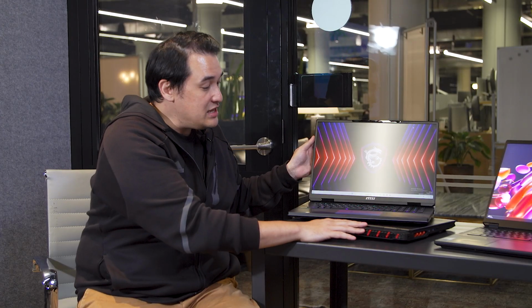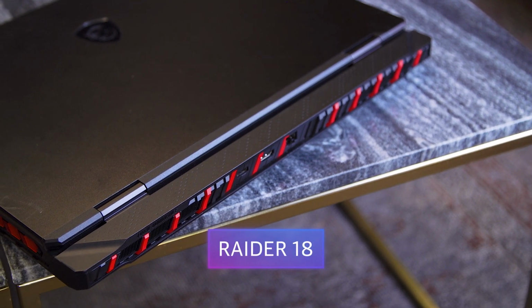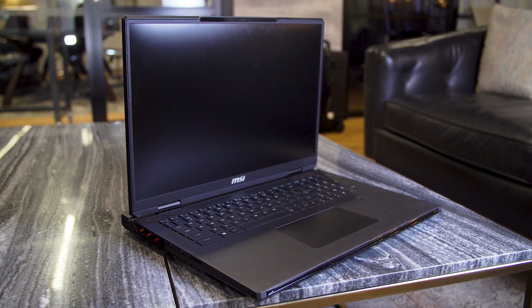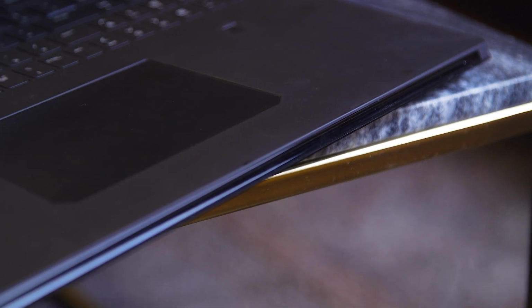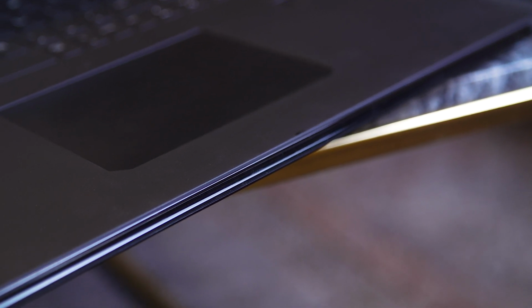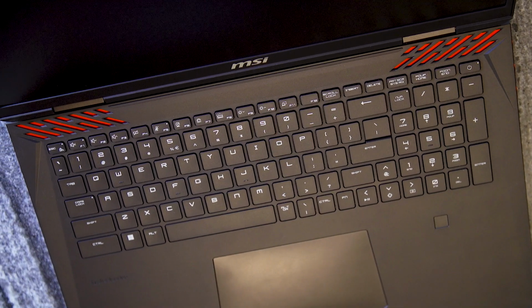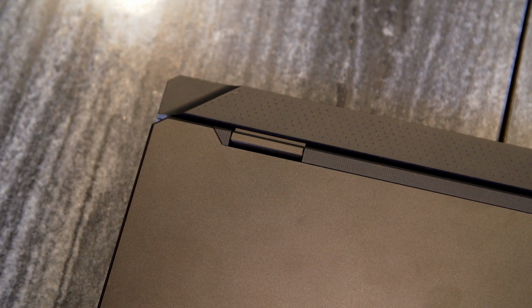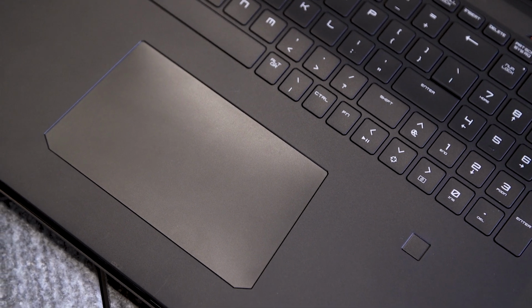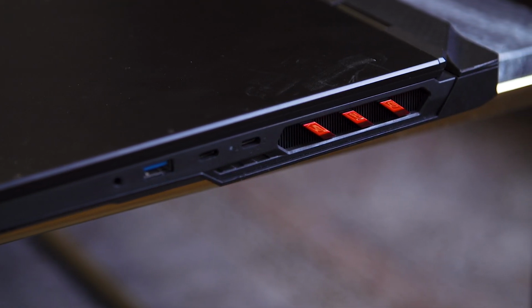Now, sitting underneath the Titan is the new Raider. And the Raider is also an 18-inch system, and unfortunately this engineering sample, you can't turn it on, so we're not gonna take too close of a look at it. But for people who are familiar with MSI's laptop lineup, we have that big LED light bar in front. So even though it supports up to an RTX 4090, it's not quite on the same level as the Titan. The Titan supports a total power TDP of 270 watts, while the Raider only goes up to 250 watts. I know I'm saying only, but there is a little bit of difference. If you really want the most power, you're still gonna want the Titan.